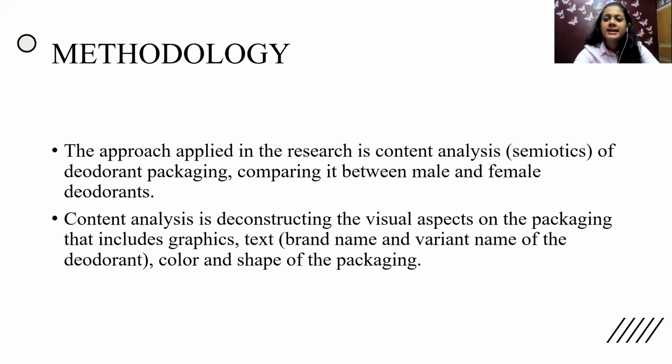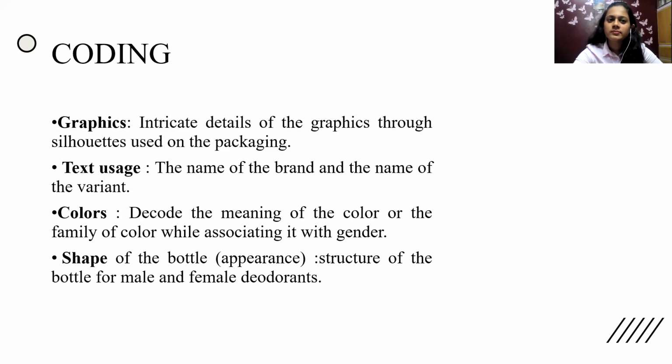So basically, analyzing these various elements that go into the packaging of the product will give us a better understanding of what the brand wants to portray, or what gender-based analysis can be drawn out of this packaging.